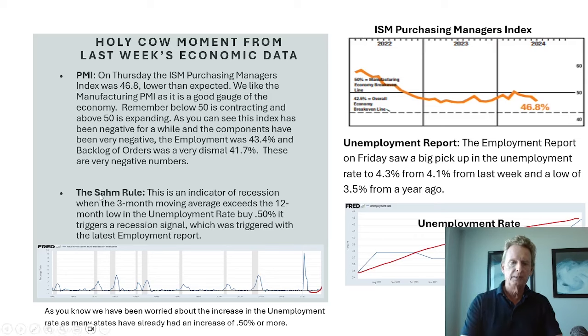You probably heard about the Sahm rule. The Sahm rule was invented by an economist. You know, there's another economist out there that I like that does a lot of work on this as well. It's Nancy Lazar. She's been pointing this out, that a number of states have seen their unemployment rate rise by over 0.5%. And therefore, you know, a number of states are probably likely already in a recession. The Sahm rule states that the 3-month average, if it exceeds the 12-month low by 0.5%, then it triggers a recessionary signal. So I'm going to repeat that. The 3-month average of the unemployment rate, if it exceeds the 12-month low of the unemployment rate by 0.5%, it signals a recession.